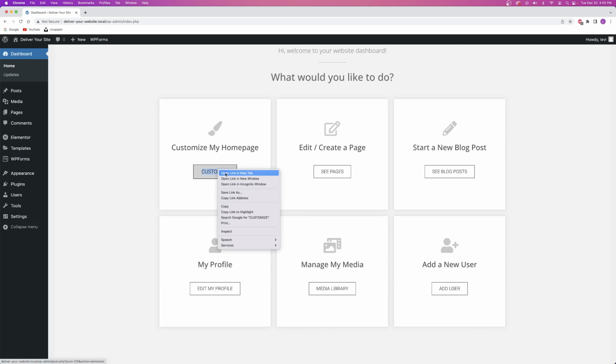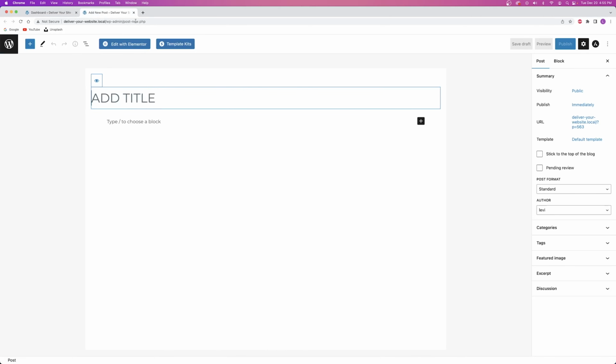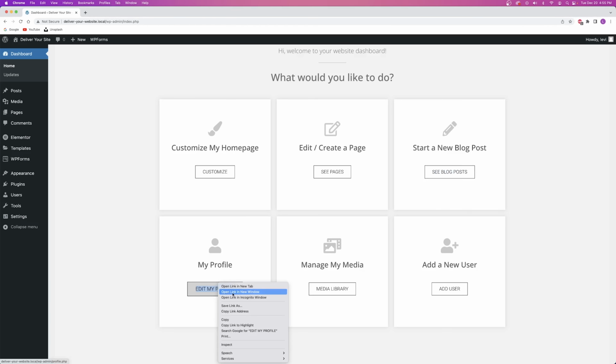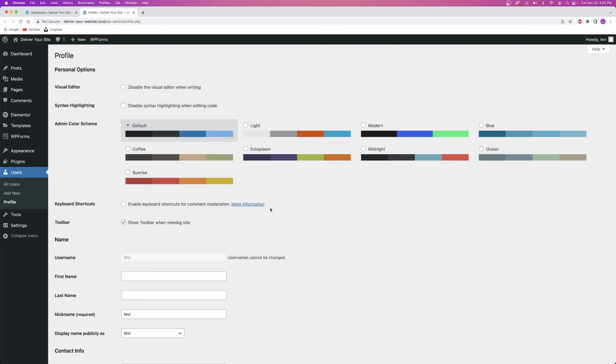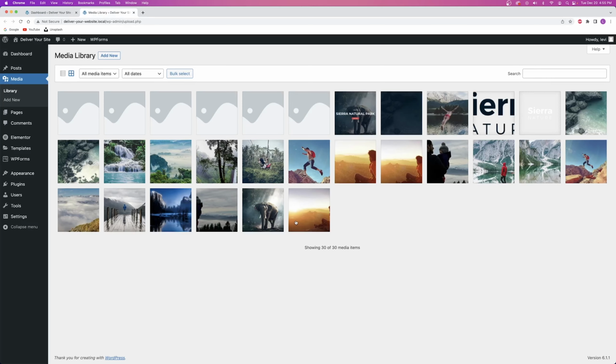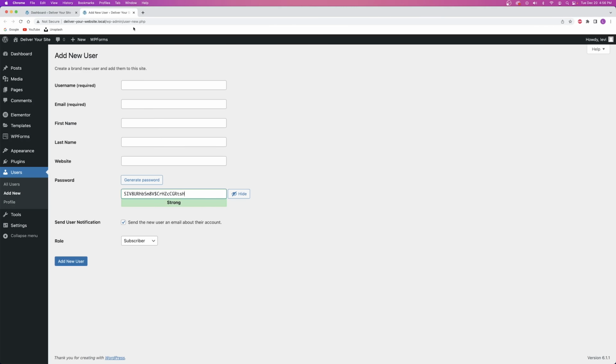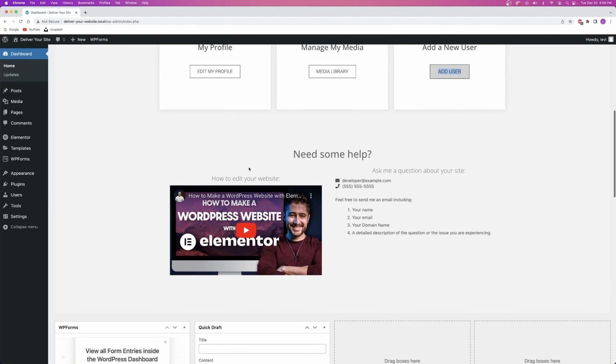And then now that you have it up, of course, before you send it to the client, make sure all your buttons work. So let's open them all up on a new tab. So customize my homepage should open up my homepage inside of Elementor, and it does. Now I can open up this button and it's gonna take me to the pages button, just like this. And so if I wanna start a new blog post, you'll see that it's gonna open me up to edit a new blog post and so on. If I open this one up, it's gonna take me to my profile. And then if I take this one, it's gonna open me up to my media, just like that. And last but not least, adding a new user, and it's good to go. So all of the buttons work, we're good to go here.